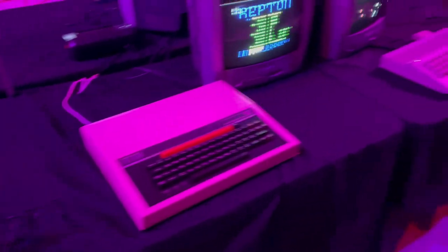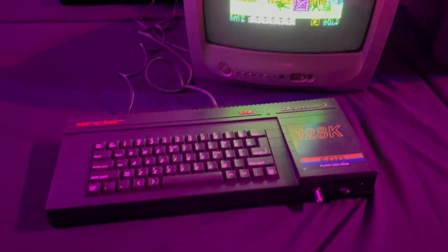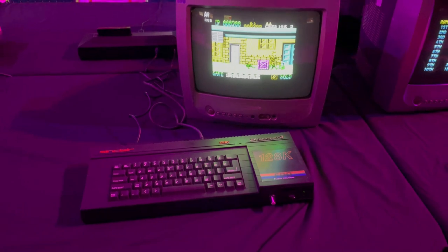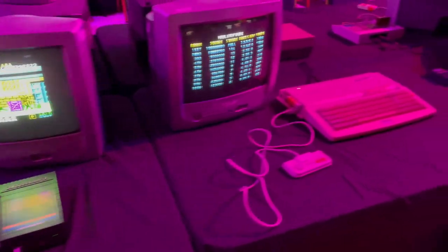Next to the BBC Micro and the C64C is the one missing Spectrum model in my collection, the Spectrum 128K Plus 3. This one fitted with a GoTek drive, which is rather more practical than relying on scarce and fragile 3-inch discs these days.